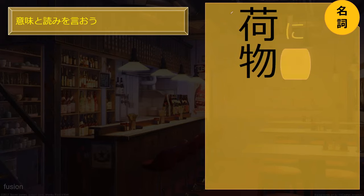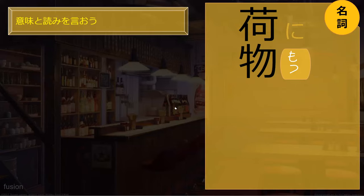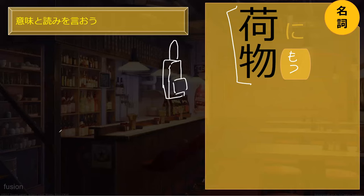Can you read this word for me? Nimono. Good guess. In this case, it's actually the motsu reading. Nimotsu. Nimotsu is a pretty common word to be taught in most Japanese classes, like in Genki, in the first couple of lessons. Do you know what nimotsu is? The thing you carry, luggage. Yes, luggage. Perfect.